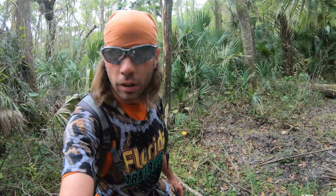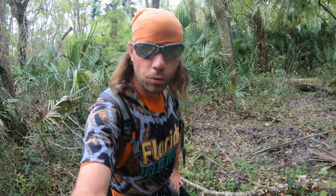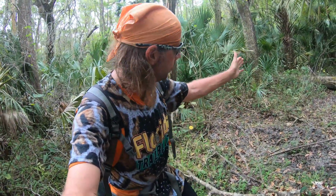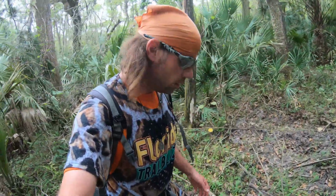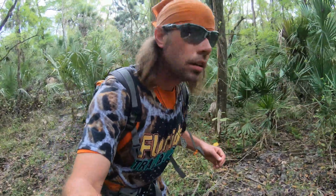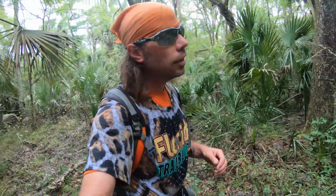Found some sort of overgrown trail out here. Not sure if it's an actual trail or not, but it appears that there has been some activity through here at one time. Just gonna follow this for as long as I can, see where it leads.